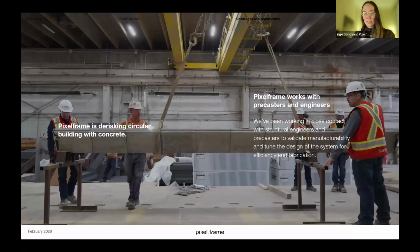We've been working very closely with precasters and engineers. Here's a picture of the most recent iteration of the Pixelframe beam at a precast plant. We're working closely with precasters and engineers to tune the design of the system to work with their constraints. One interesting example that happened recently was we were discussing the typical pre-stressing process for concrete elements, and we worked through how to rethink the pre-stressing process in a way that's safe for deconstruction. You can't use typical pre-stressing strand because it's quite dangerous to disassemble. These are ways that the constraints of the existing precast market and the engineering environment are informing our design. And we've felt very lucky to have the funding to have these explorations with industry partners.